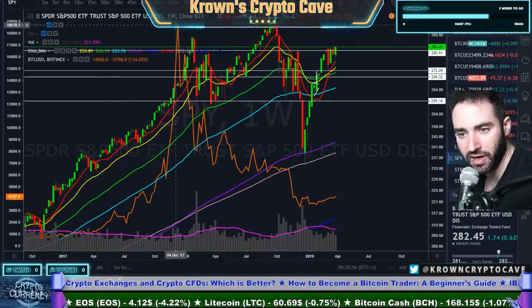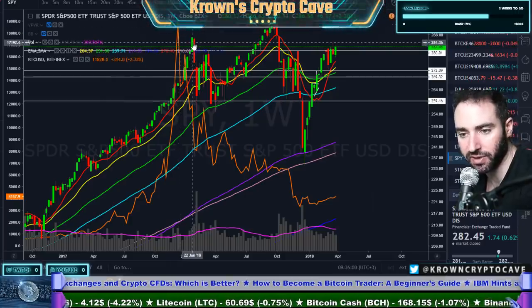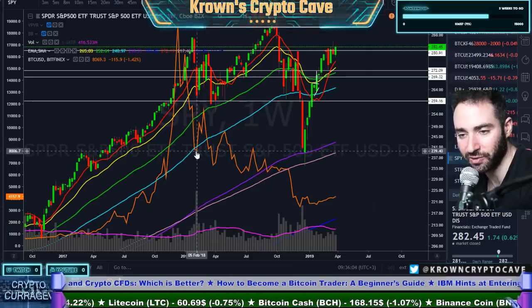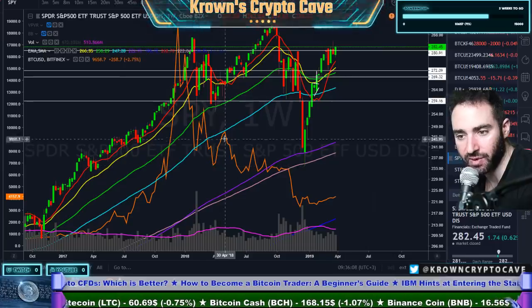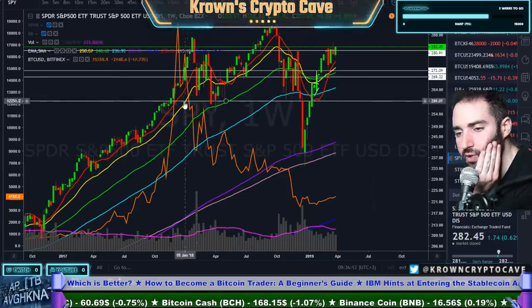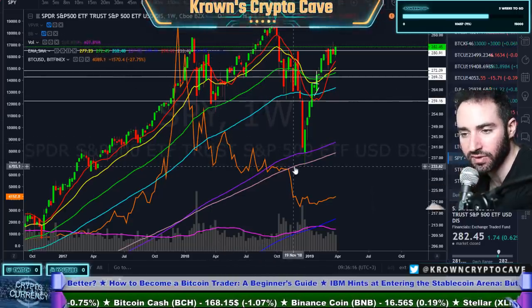Then they both put in their highs basically once 2018 starts, right here, Bitcoin a little bit prior. Then they both come down for major, major dumps. Bitcoin a little bit more aggressive, then pops back up right here, dumps back down to lows, pops back up. And then we see divergence. We see SPY essentially go into an upwards consolidation, whereas Bitcoin goes into a sideways downwards consolidation.